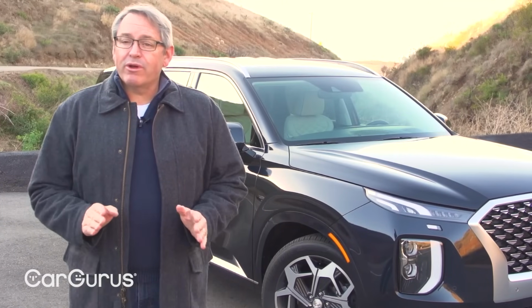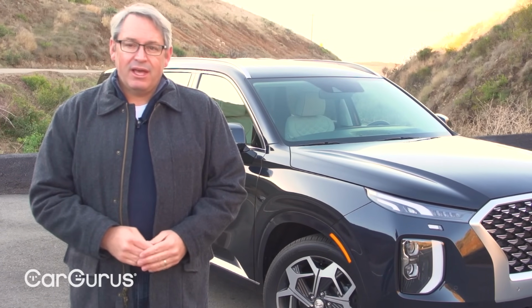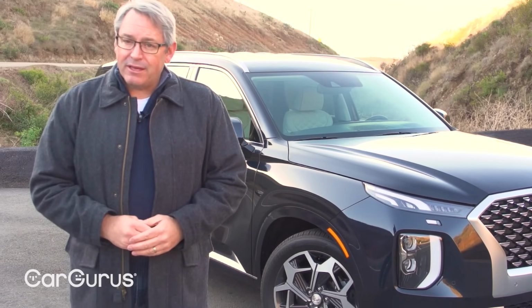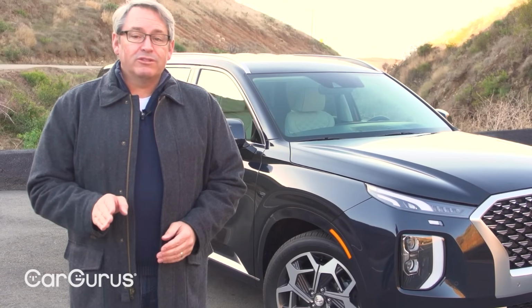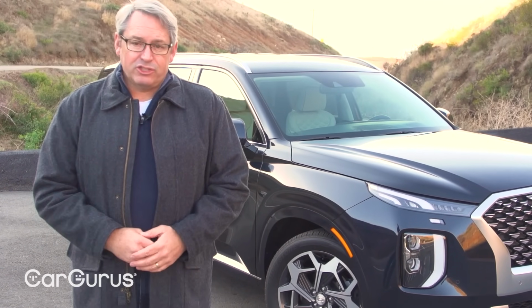If you're wondering what the CarGurus recommended trim is, I'd say you should consider the SEL with the convenience and premium packages. That provides most of the appealing upgrades for this SUV, and with all-wheel drive, the price comes to $43,550, including the destination charge.